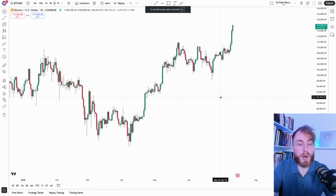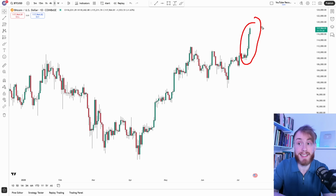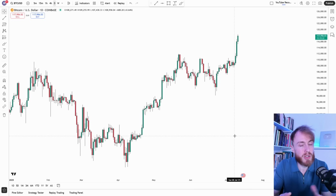All right, so now we are once again back on the Bitcoin chart. And as you can see, just recently, Bitcoin has been and is at right now a very strong move towards the upside. But you might wonder, could we have seen this move coming?